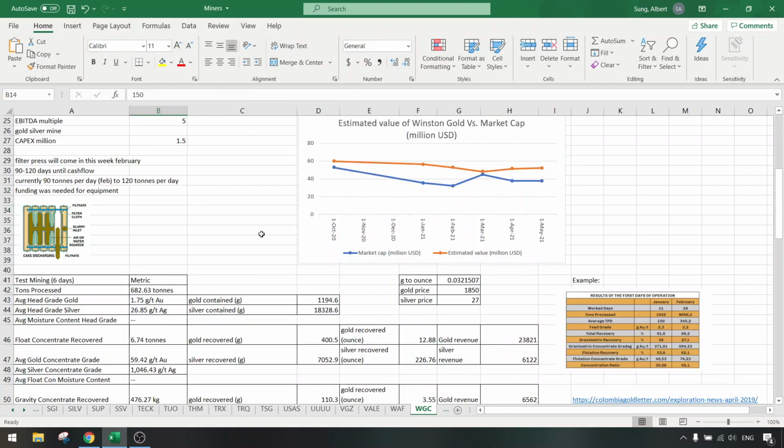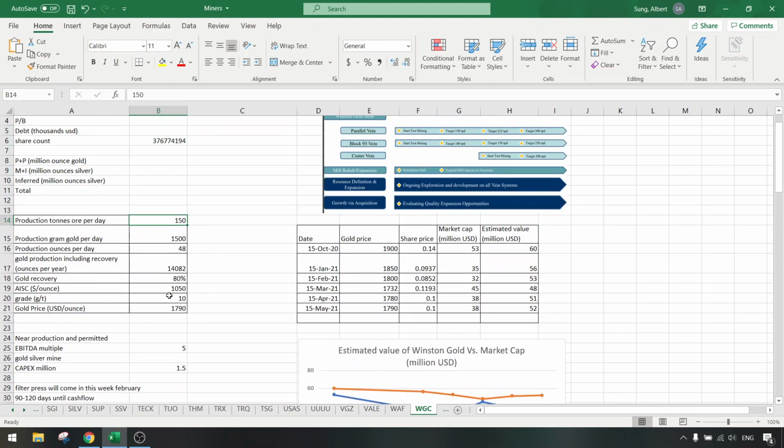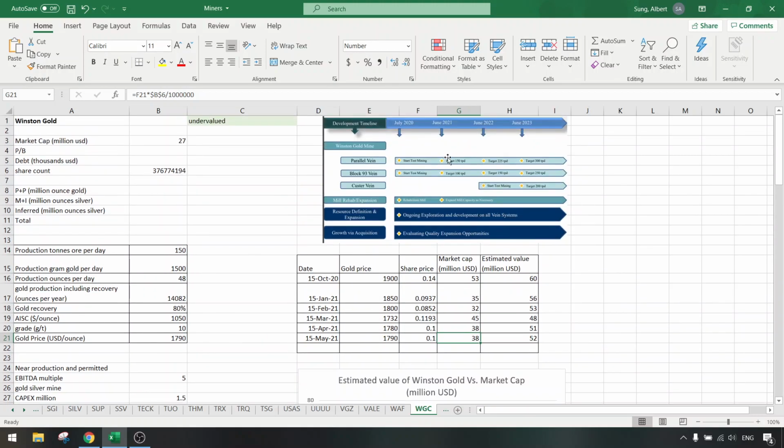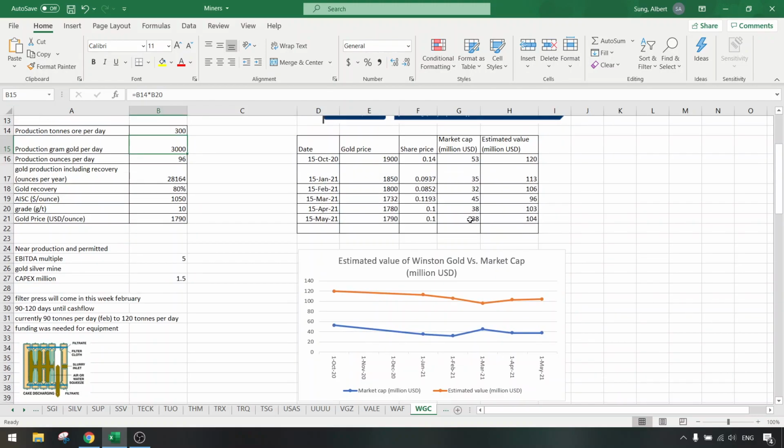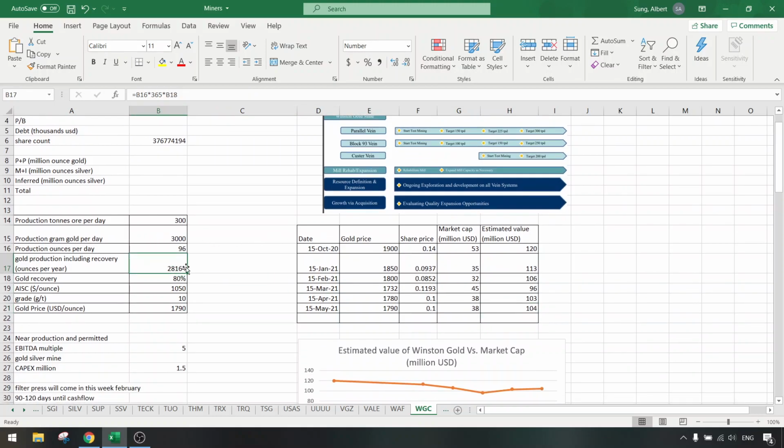And after this 30-day downtime, we will probably go into steady-state production with 10 grams per ton head grade. And that will give us a valuation of $50 million. So there's upside. And after that, we will start increasing production. We are now at 150 tons per day. 100 tons per day will continue to be added. Next year, we go to 300 tons per day. And then you can easily see if that happens, then the valuations will become higher. We will go to 100 million. And hopefully they will be able to follow this plan and increase production to 30,000 ounces per year.